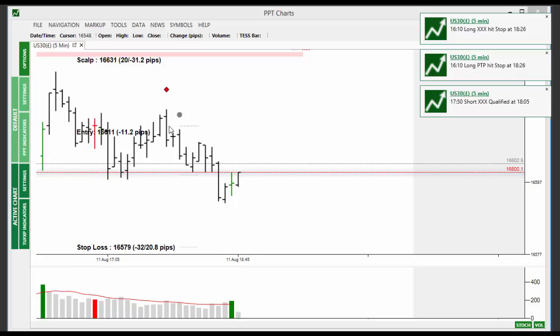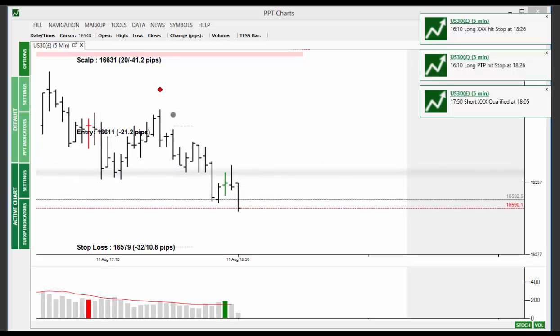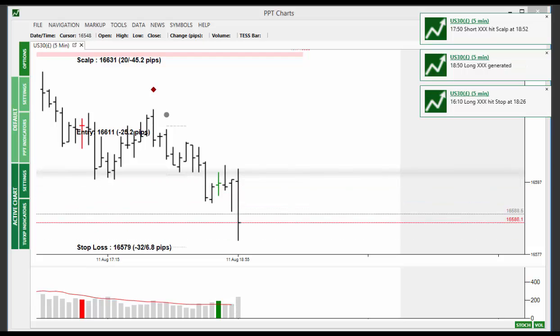And also I should just point out here, the reason this one wasn't filled is because it didn't qualify within the 3 bars following. So if the market doesn't fill the trade within 3 bars of the signal appearing on the chart, then it becomes unqualified and invalid. We're seeing this buying coming back into the market at the BRN and struggling this time, and we'll see the market moving sharply lower there.